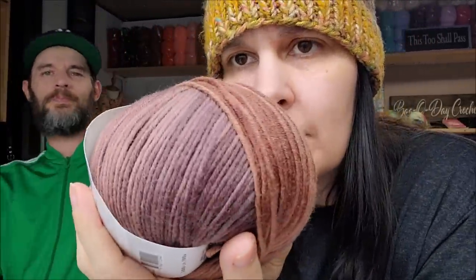What's the deets on it? I can't find it. Oh, 196 yards, 100% merino superwash. 196 yards, 100 gram ball. Was 22, down to, what'd you say? $5.50. That's a good deal. Feels good too for wool. I like it. Four weight. Looks like it's almost got an ombre effect to it. It's beautiful. That might be my favorite one so far.